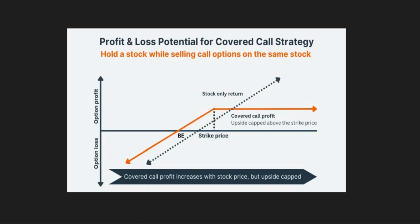So the question is, how does a covered call ETF work? Covered call ETFs collect cash by selling call options on the stocks they own. That money gets paid out as income, which is why you see yields of 10% or more. However, the bad news is that selling these call options limits the return potential of the ETF if the stocks in the ETF actually go up.